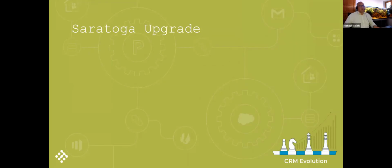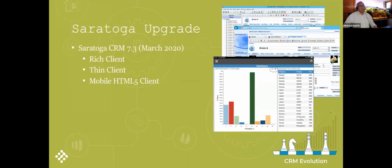So let's start with Saratoga upgrades or updates. We have since March 2020 a new release for all the 3 available application types. So for the rich client, the thin client, and for the mobile client, it's version 7.3. This version is a technical bug release. So we have lots of fixes, but no functional enhancements. And I would recommend, if none of these bugs influences your system, to stay with version 7.2.